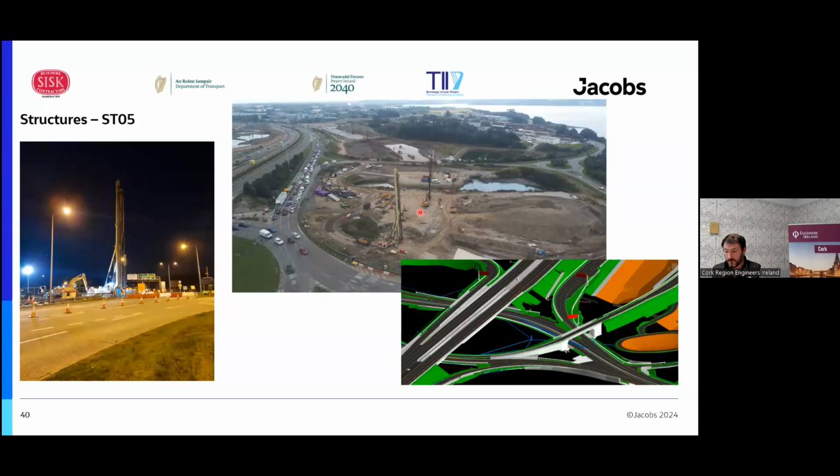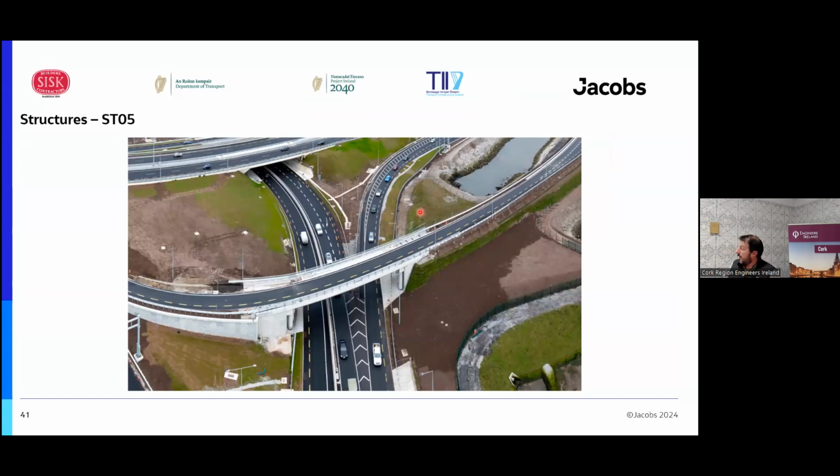That's the completed Structure 5. Look at the roundabout that was built offline right beside a roundabout. It was kind of an eyesore outside the project for about 6 months, and people were probably wondering what the hell these lads were at, but it turned out it's in the right place anyway, thank God. So that shows the constraints in the construction.